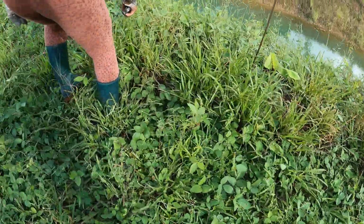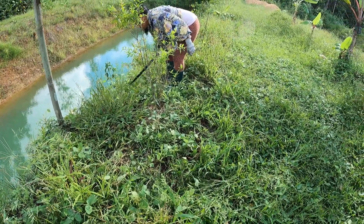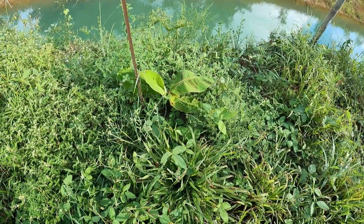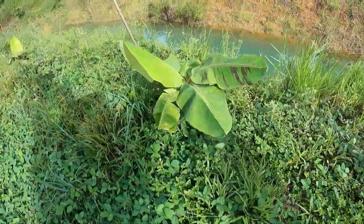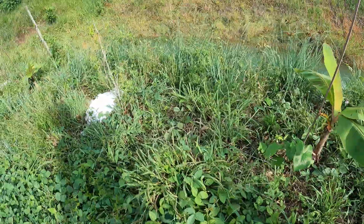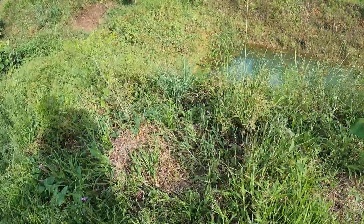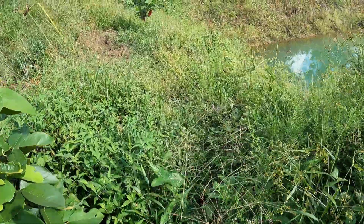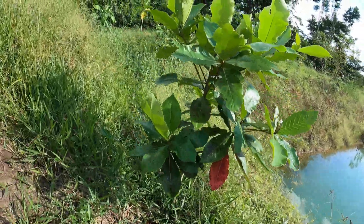You put fertilizer in all of them, not fresh chicken poop, but aged chicken poop. Randy's working on cleaning up the pomegranate, Turkish pomegranate. And this is the Cuban banana, Turkish pomegranate, Cuban banana, Turkish pomegranate. And this is an almond tree.